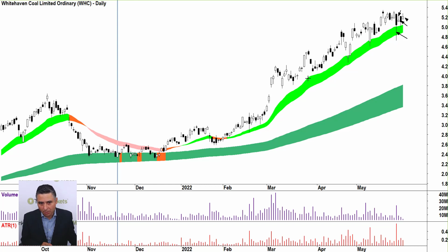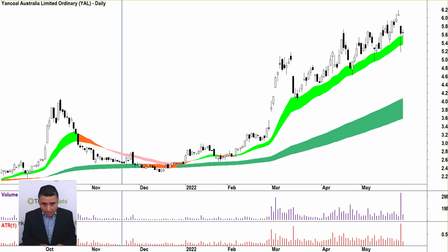Why give it the benefit of the doubt? Because of this. And this is amazing. I really respect the way it took out that $5 level. Didn't give it a whole heap of problems, did it? And it was actually consolidating above that until we got this little dip here. And Yancoal is the last one, which we'll have a quick look at. Obviously, the takeover price, not what people were hoping for. But you know what? This is really encouraging, the length of that lower shadow, and we're still holding trend. So I'm going to go with Whitehaven on this.